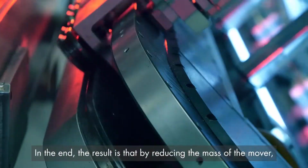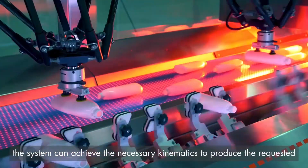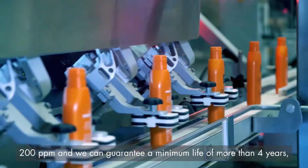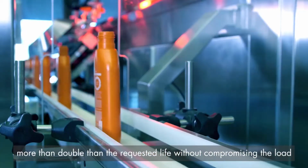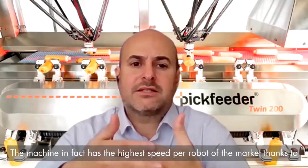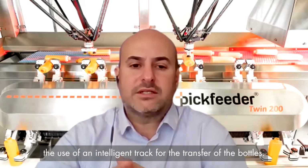In the end, the result was that by reducing the mass of the mover, the system could achieve the necessary kinematics to produce the requested 200 pieces per minute. And we also could guarantee a minimum life of more than 4 years, more than double the requested life, without compromising the load capacity, rigidity, and accuracy of the system. The machine, in fact, has the highest speed per robot of the market thanks to the use of an intelligent track for transfer of the bottles.